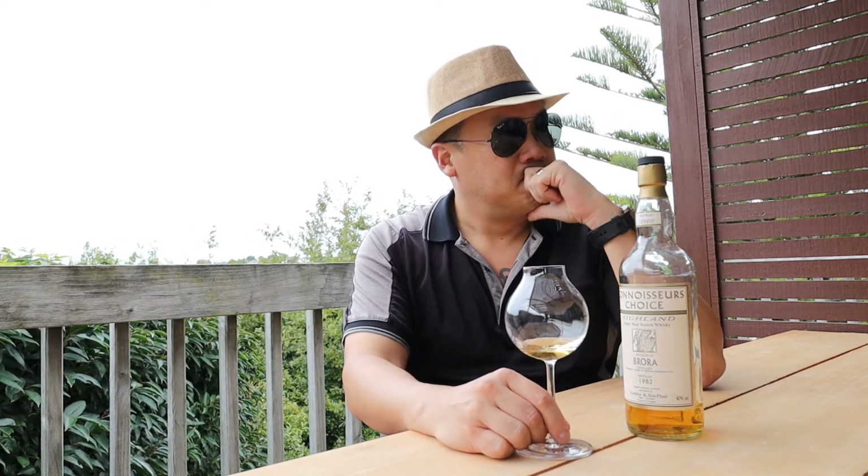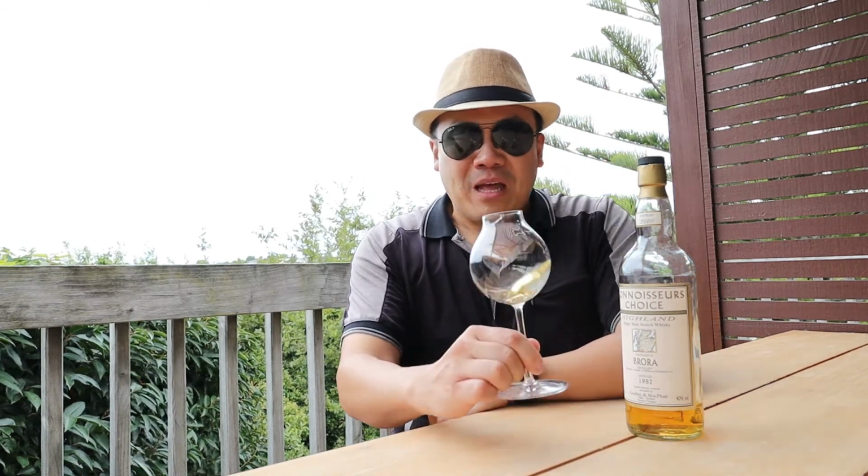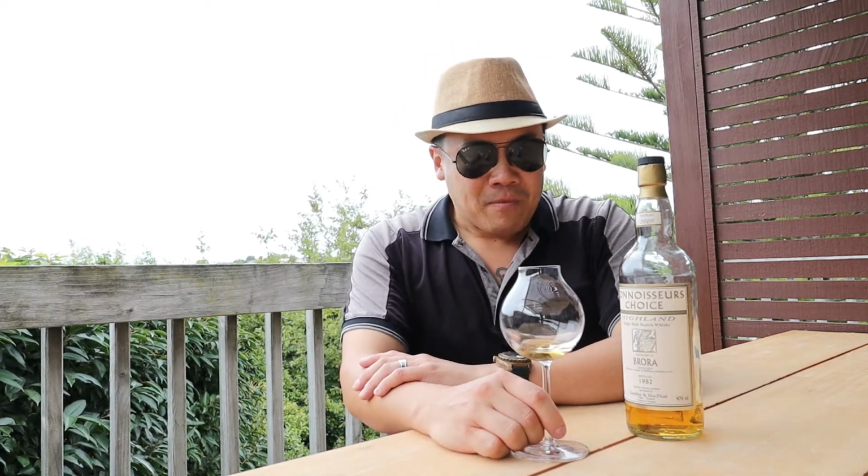I'm definitely getting a herbal note to it. I'm getting aniseed. I'm getting licorice. I'm getting rosemary. I'm getting thyme. Definitely like a Sunday roast. A little meaty as well, and a little fatty on the palate. But you can't escape that smoky sootiness.